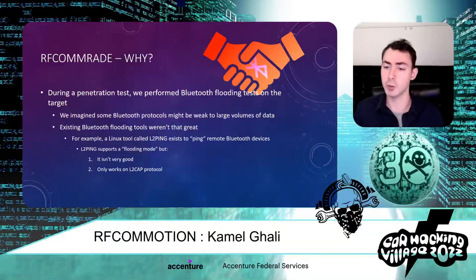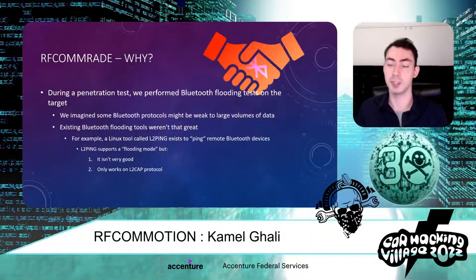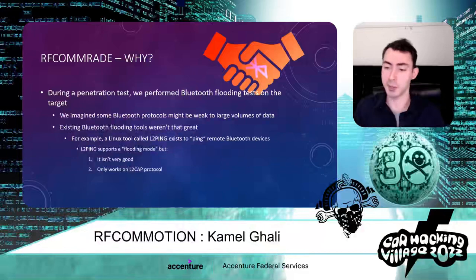And then there are other tools, such as a tool called Bluetooth Stack Smasher, that allows you to fuzz a remote Bluetooth device with random data. But again, this one also only targets the L2CAP protocol, and it doesn't have the features you would like in a modern protocol fuzzer. So it wasn't quite what I was hoping to find. You're welcome to give it a shot if you like, though. It's freely available on the internet.